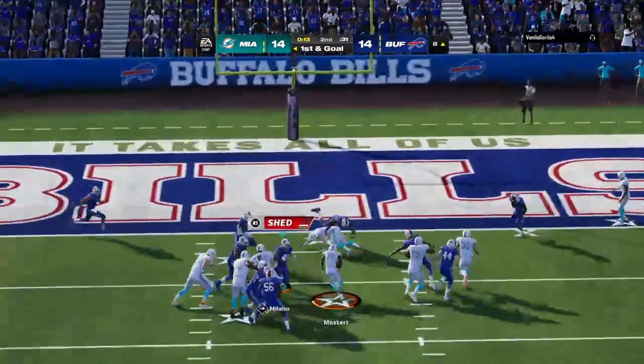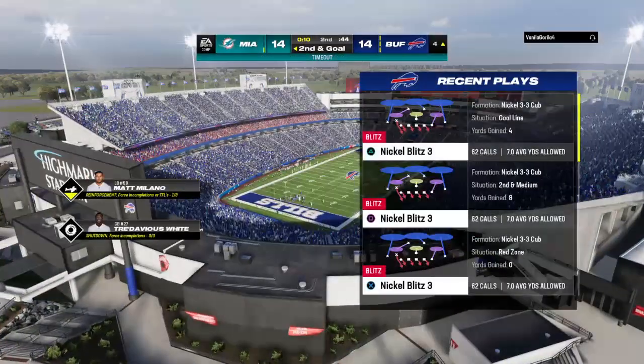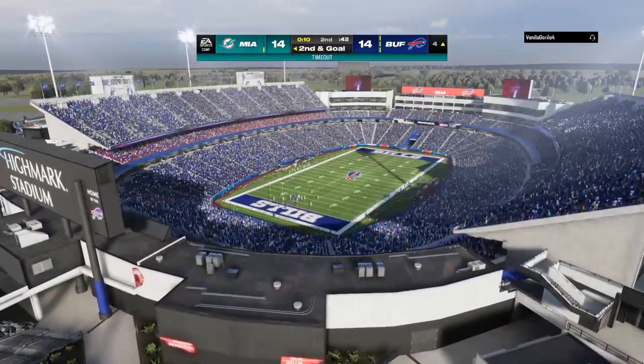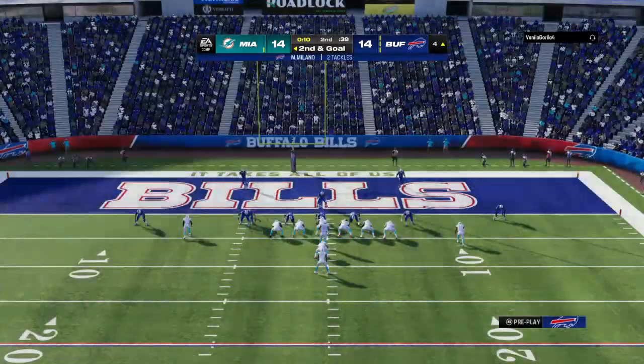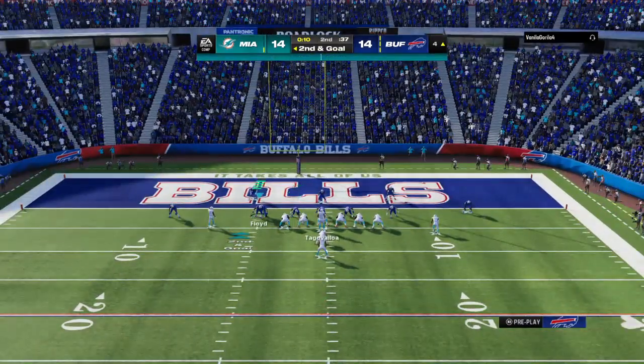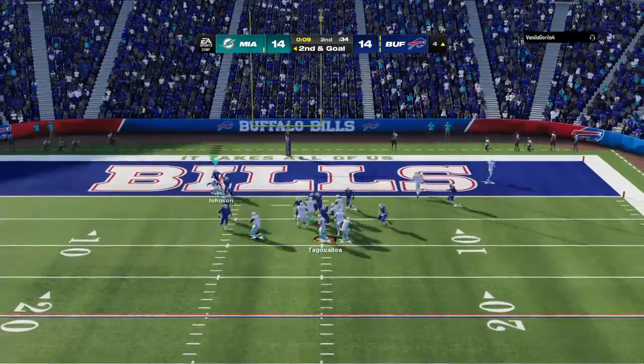A run with Mostert up the middle. They'll get this halfway home from the 8 to the 4 on a gain of 4. Now a timeout signaled for, and they'll get it with 10 seconds to go before halftime. 2 of their 3 red zone trips so far, they've come up empty on. They'll look to reverse that trend on 2nd and goal.